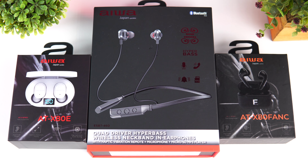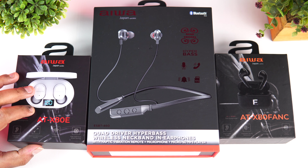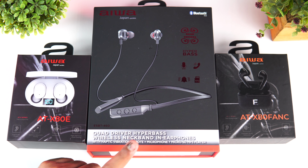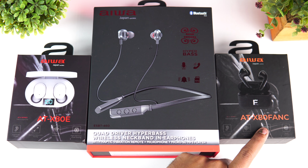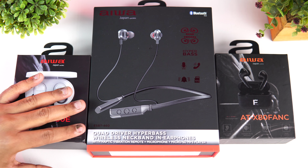So these are the 3 earphones announced by AIWA in India. Although there are 5 earphones announced, these are the 3 ones we have. The AT-X80E, which is priced at 1,999, and it's an entry level TWS earphone. Then we have the neckband earphones, again with quad drivers, hyper bass. This is priced at 2,999, and we have the AIWA X80XFANC. This is priced at 7,999. These are with ANC, that's the more expensive one. So these are the 3 ones we have, and these are available on Amazon as well as Reliance.